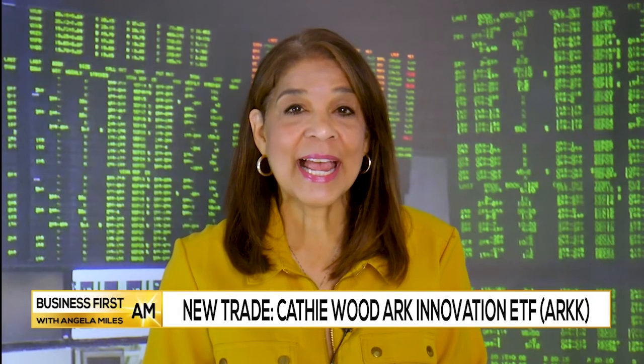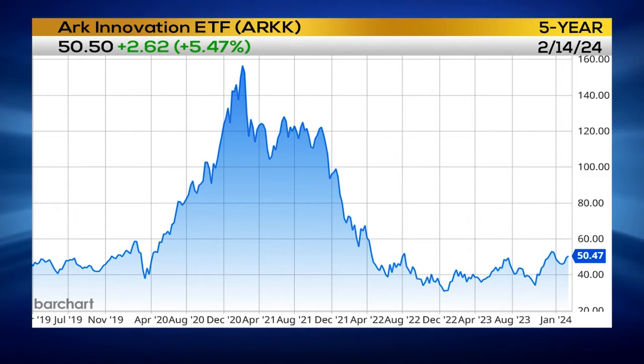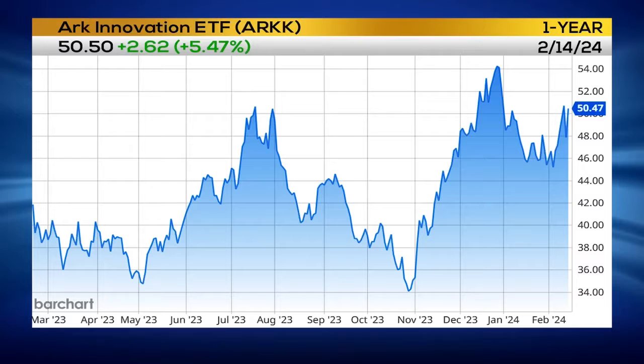Your new trade is a tech ETF managed by investor Cathie Wood. All right, our stock for today, it's the ARKK Innovation Fund, ARKK. It's Cathie Wood's innovation fund that has been beaten badly. It's 70% off its 2021 top. Now, it has bounced off its bottom here, and we've been trading between 35 and 55 for one full year. So this 45 level is an important midpoint pivot for a pop back to the range top, and then a breakout of our range targets a big move up to 75.